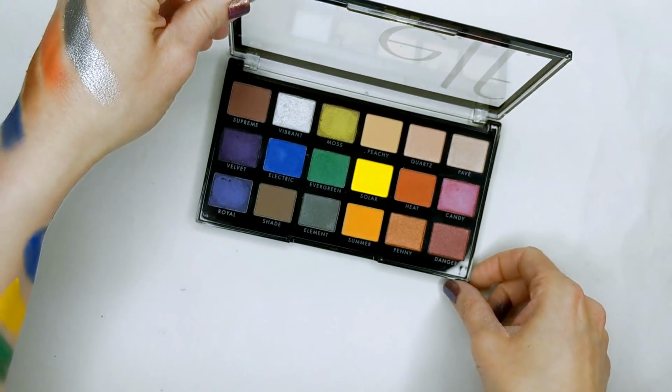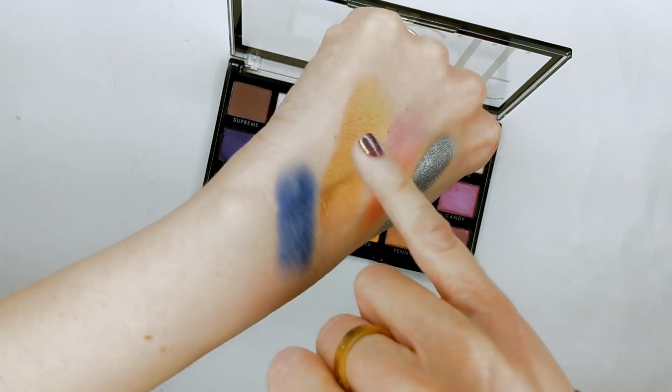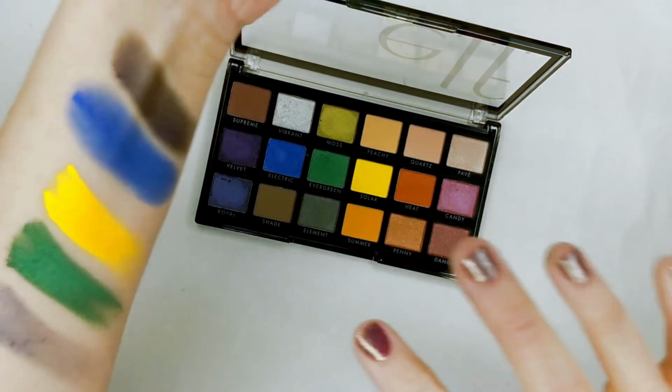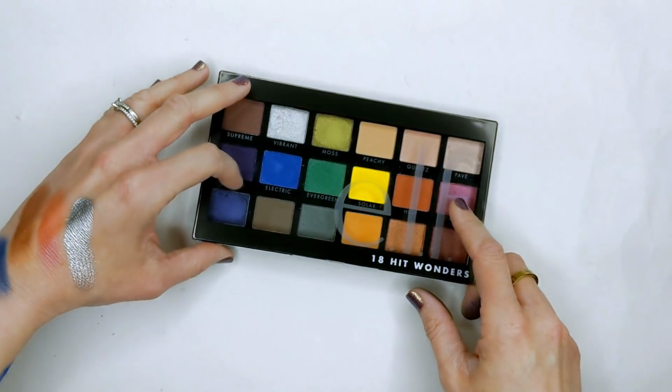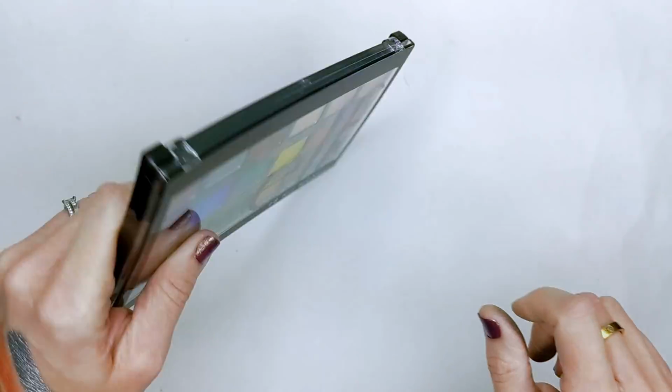So I think for some of these amazing shades that you're getting in this palette, like this one, actually these three were really nice. The yellow was really good, the green. So anyway, I plan to do a full video on this plus the other two palettes at some point. So definitely stay tuned for that.